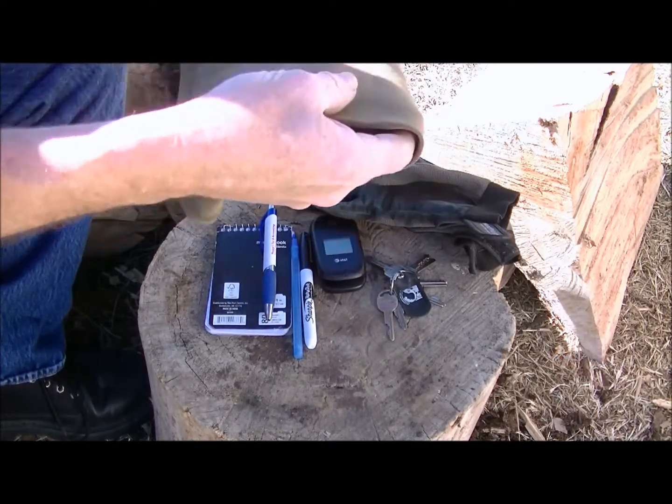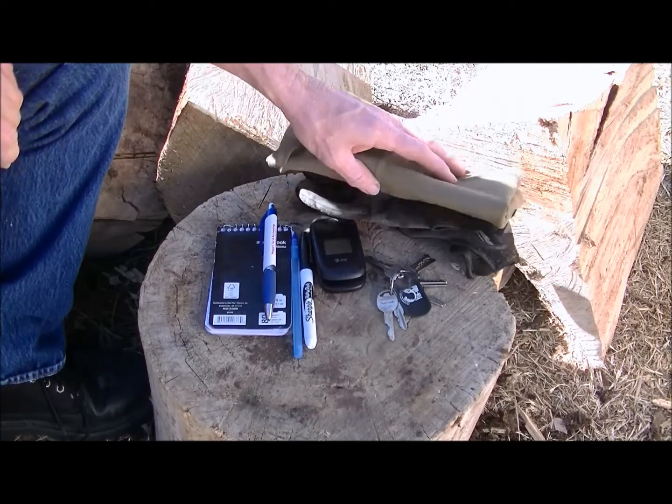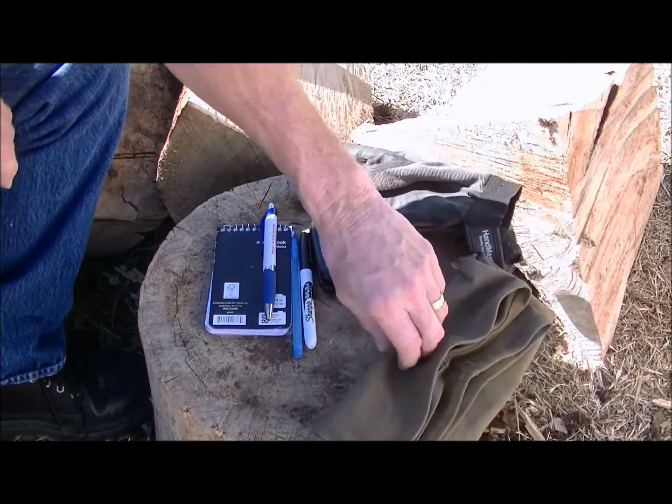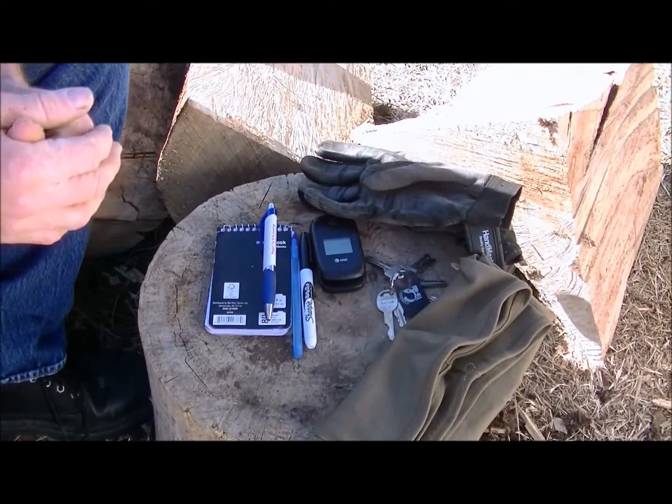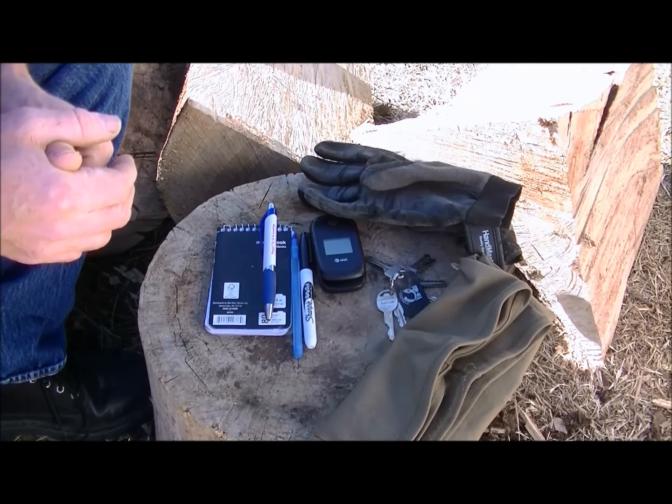My military gaiter, I guess they call them. You put them around your neck and pull it up over your face to keep the wind down. Works pretty good. I really like it.